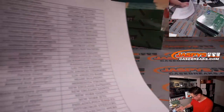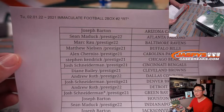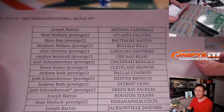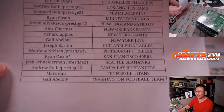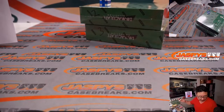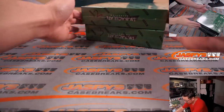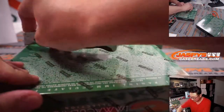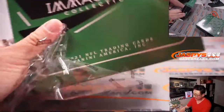All right, welcome back, ladies and gentlemen. Here's the final printout. No deals were done here in 2-box number 2. In the second month of the year, the deuces are wild, as Vin Scully used to say. All right, good luck.